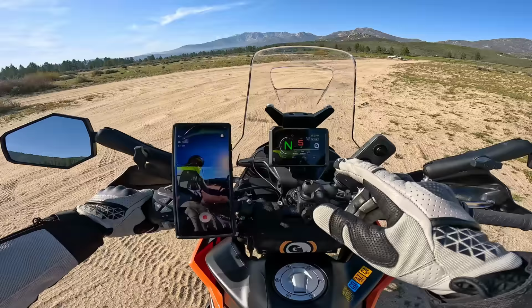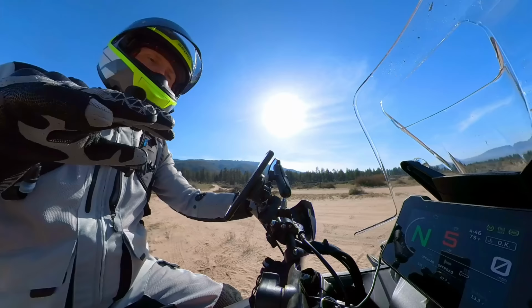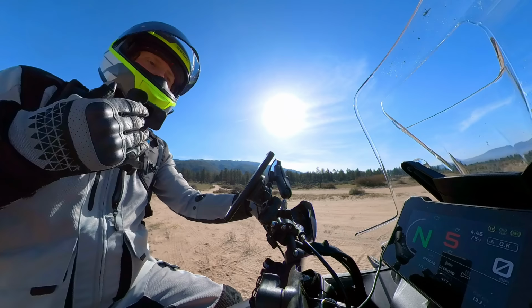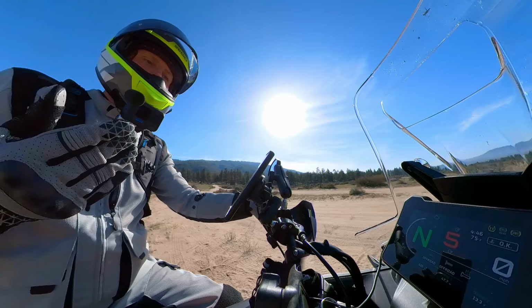The other thing I really like on the new 2023 KTM is that when you go to off-road mode or rally mode, it turns the rear ABS off automatically for you. So you don't have to do two steps like on the older bikes. Now it's all tied together to the ride mode, which saves you a whole step, and is very good thinking by KTM.